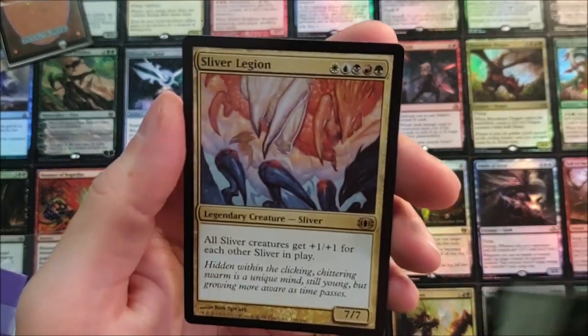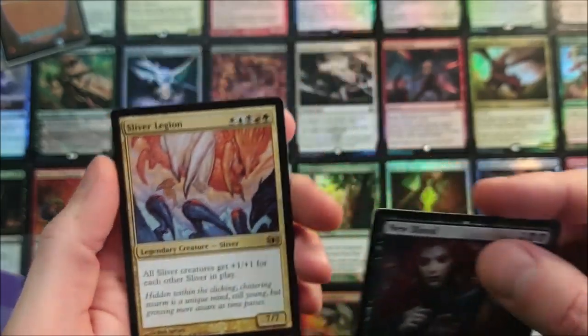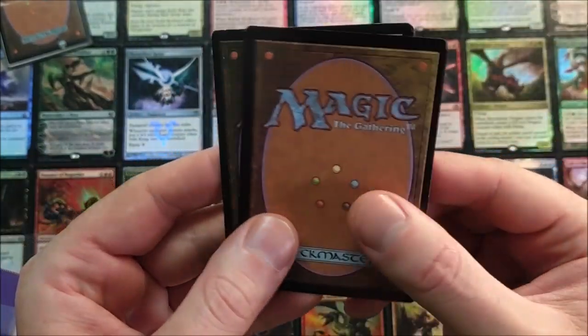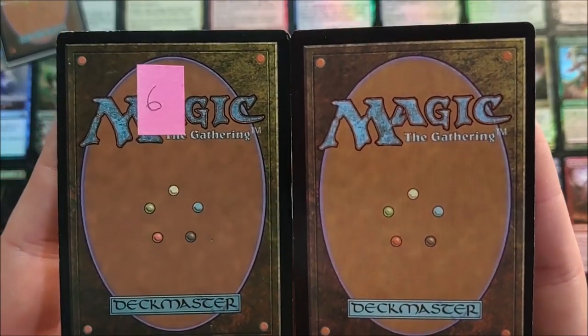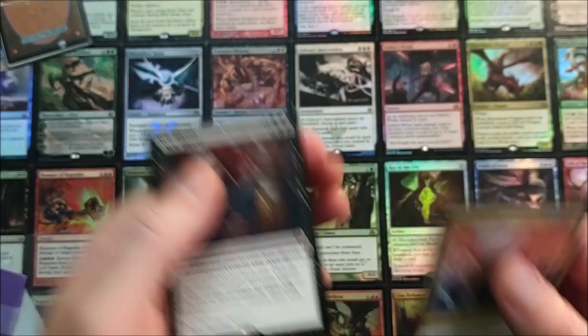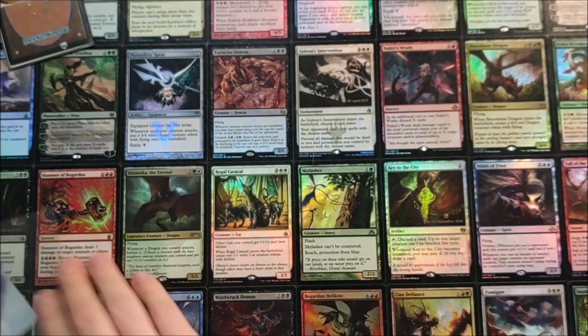Let's see what's in here. So, yeah. Oh, I can tell now. Sliver Legion. Great card. And New Blood. Yes. One is real, one is not. But the backing kind of gives it away. You can tell by the color here. Now I'm really seeing it. You can definitely tell by the color. Fake and a real one. Color gives it all away. Pretty nifty, though. But I will give all these away to somebody.